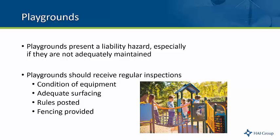One of the most common issues we see with playgrounds is poor surfacing. We suggest having a rubberized surfacing material. However, wood chips, pea gravel, and sand are also acceptable, as long as they meet the minimum depth requirement that is maintained to prevent against head injuries. Keep in mind, grass is not an acceptable surface material as it does not provide adequate protection from falls. And surfacing should also be maintained and free from any tripping hazards.